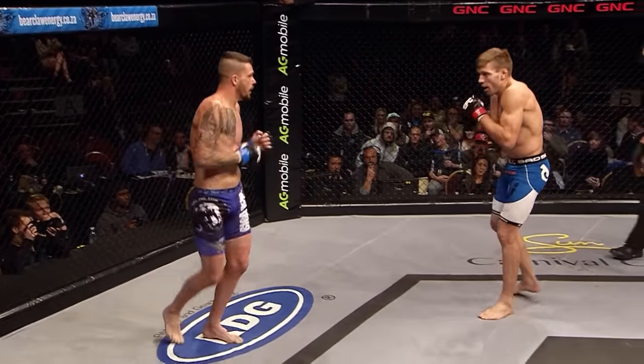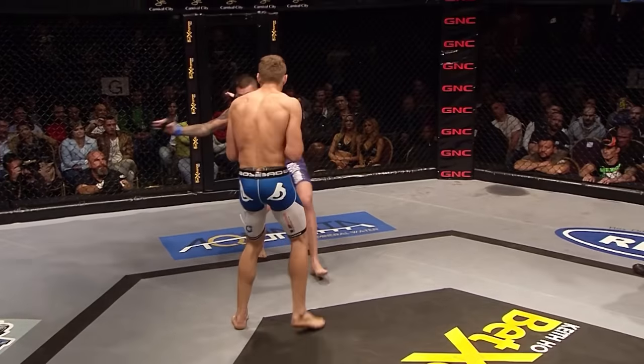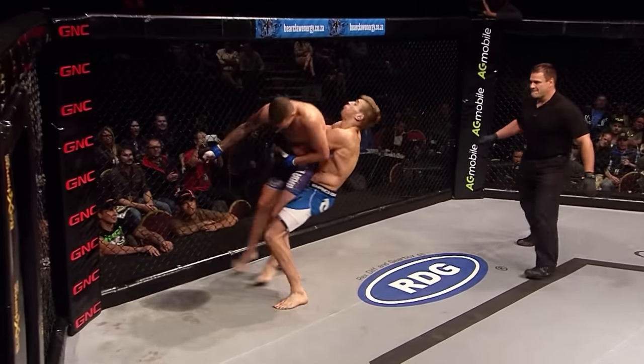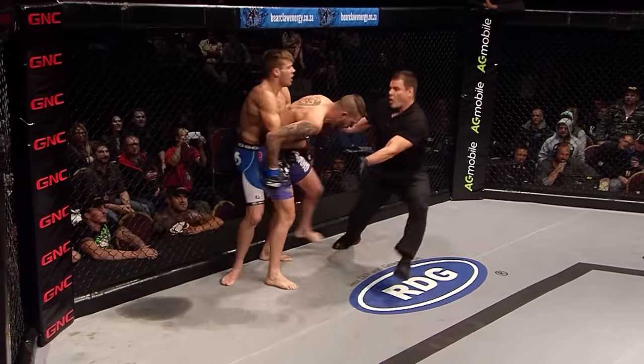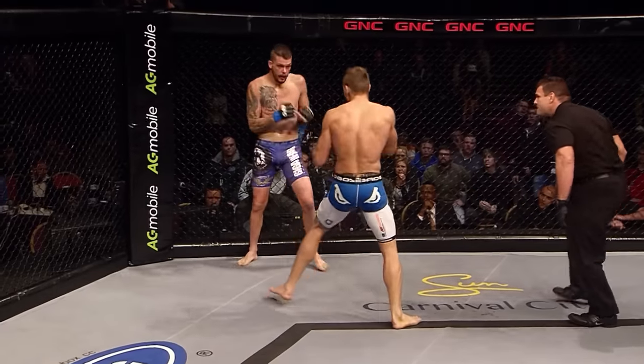Nice knee coming out of the clinch there by Dricus Du Plessis. A very lethal knee. Oh, he hits the chin. Oh, Dino's in trouble here. Du Plessis going to look to finish. He's got Dino hurt. Looks for the takedown. He's grabbing all over the cage. Dino's in big trouble. Du Plessis looking to finish.